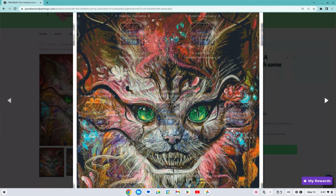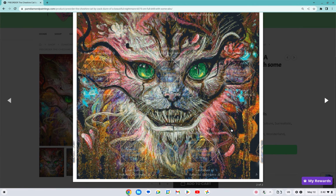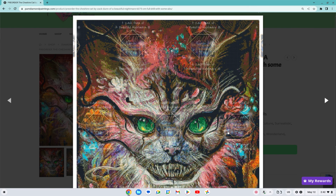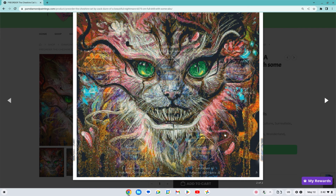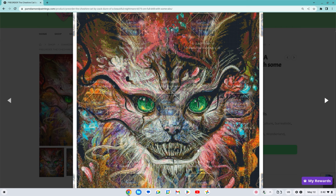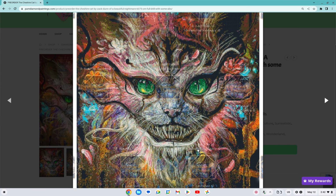Okay, and here is the rendering, and holy moly. It's incredible. I'm obsessed. I'm not going to sugarcoat it for you. Confetti, like you've probably never confettied before. But man, will that be time well spent. Because you're going to have a completed diamond painting that's going to be an actual masterpiece.